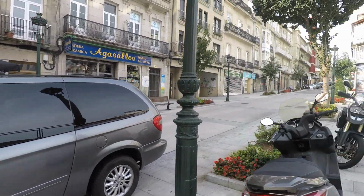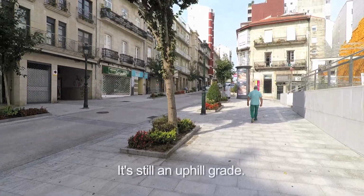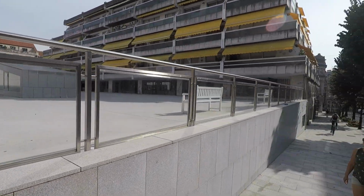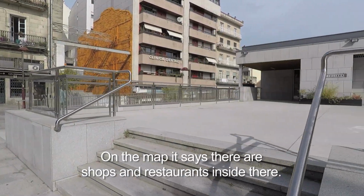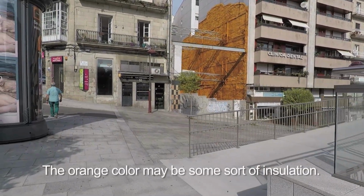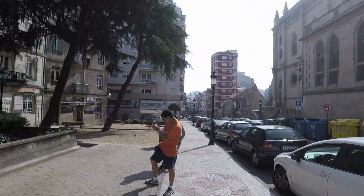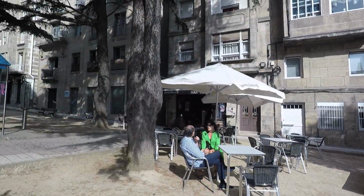Don Bosco. That's the first thing I've seen that's actually open or has people at it anyway. Not sure what this is. Concrete park at the top of the hill? I don't know. Look at the color of the inside of these buildings before they build something. So we turn right down there a few blocks. Came across this statue. Maybe another little bar open.